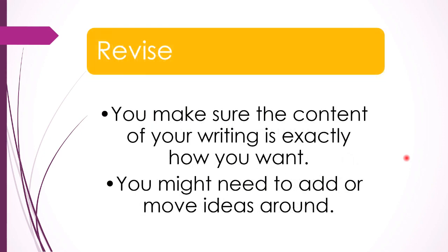The next step is revise. What is this step for? In this step, you make sure the content of your writing is exactly how you want. And you might need to add or move ideas around. When we check our work, as we have done a lot in our workbooks, first of all, you have to check if you are writing what you really want to transmit. You have to check if the ideas are the ideas that you had at first. So you have to make sure the topic of your writing is really what you want.